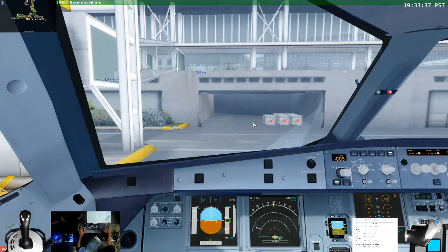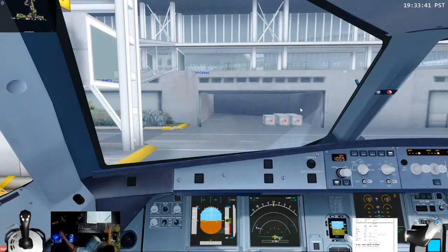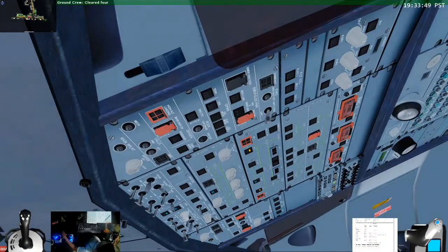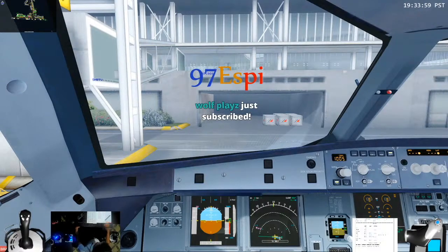Cockpit, ground. We have all checks done and complete, all ground checks are complete and you are clear to pressurize the hydraulic. 3545 initial climb 5000. Ready for push. 3545 ready for push. We'll advise when ready for push. RPC.